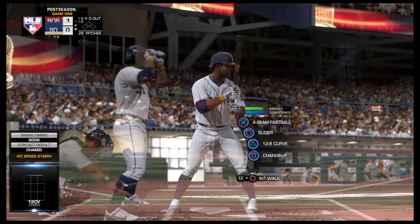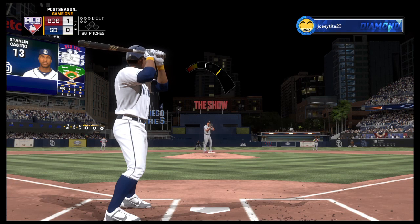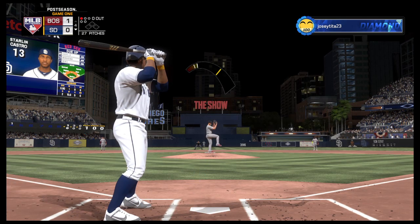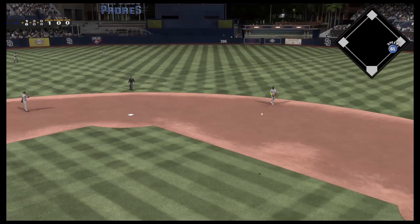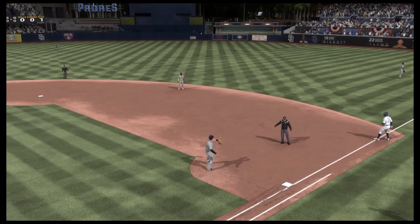Ready for another chance? Starlin Castro. He'll lead things off here in this 1-run contest. Starlin Castro. And he'll try to crowd him there to start the at-bat. It's 1-0. Hit on the ground out to short. And a leap over at first, but he comes down with his foot on the bag to record the out.